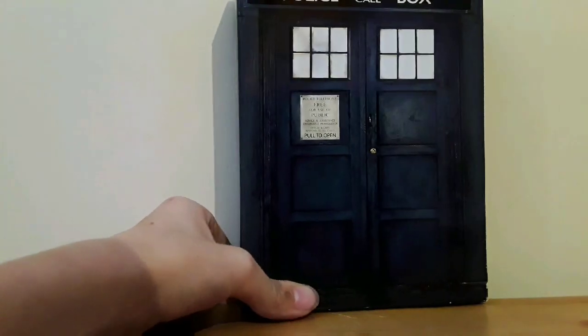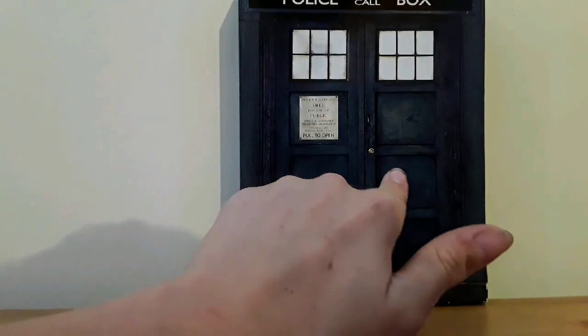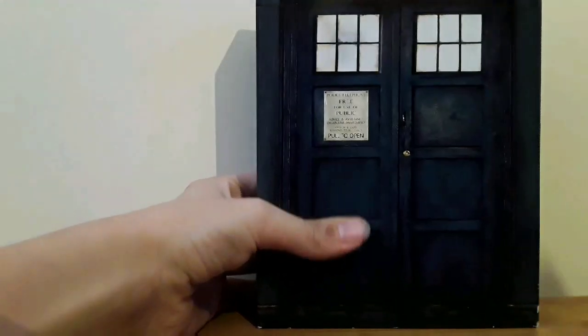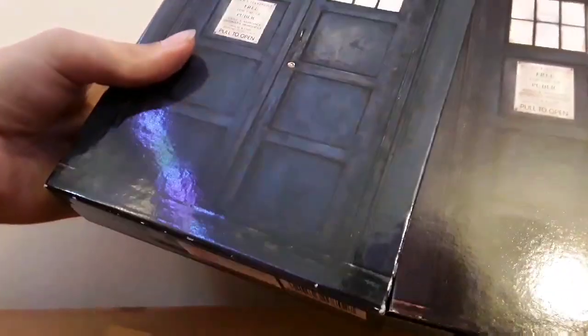Now, having a look at the box itself properly now, it looks more like the TARDIS doors pulled to open. Or push to open. It's very well protected for that sleeve. And also, we have twins.